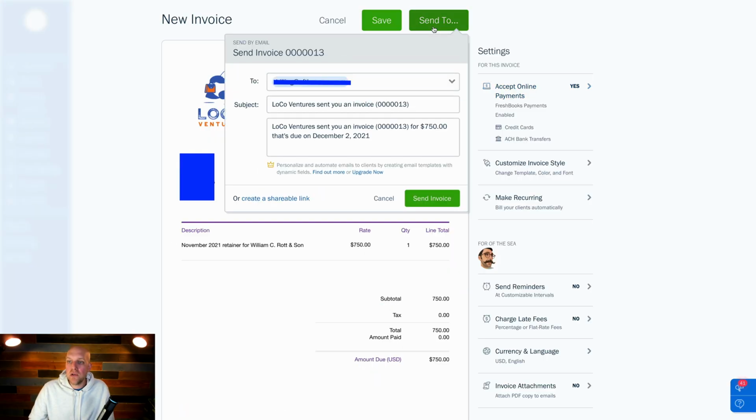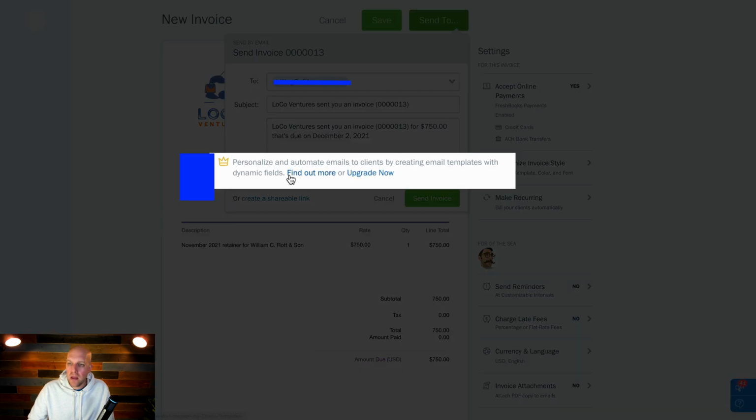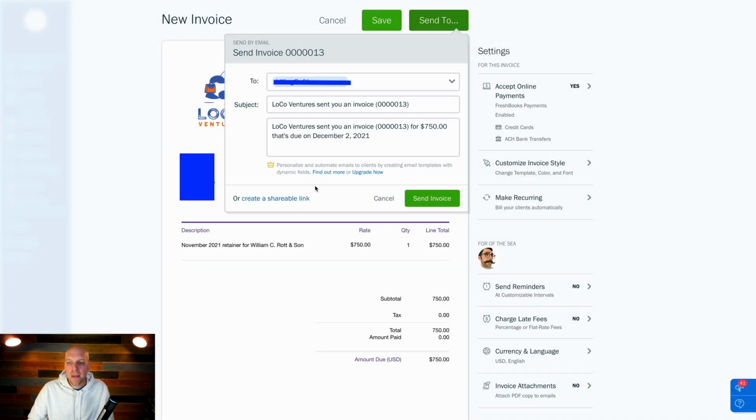So if you click send to, it automatically pulls the information from that client again. So you don't even have to open up your email to send them the invoice. You can just send it right here. Or if you want, you can create a shareable link. If you ever see these little crowns here, that's just upgrading to the next plan, which I believe is the Pro plan. Personalize and automate emails to clients by creating email templates with dynamic fields. Probably helpful if you're doing a ton of invoicing.